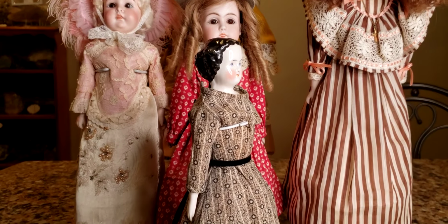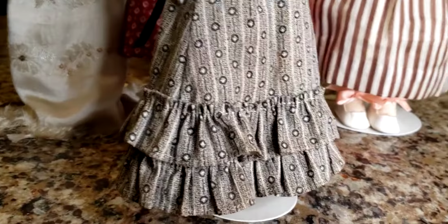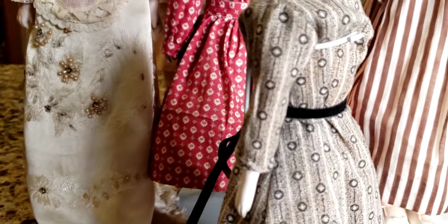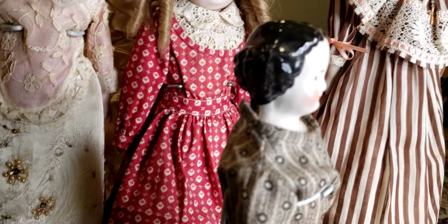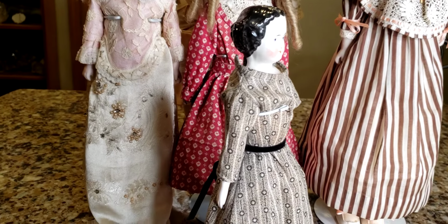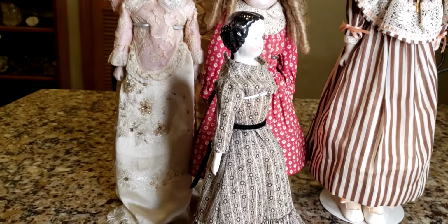And again, we have this Civil War era China head doll. And what's really neat about this doll is she has her original dress, which you barely ever see. Most likely, most of the original clothes go missing with these dolls. Now, that does not mean that Kestner made the dress for her.